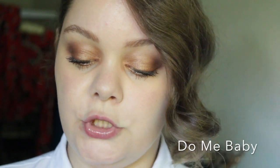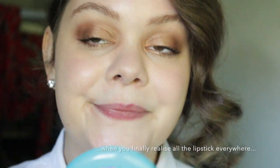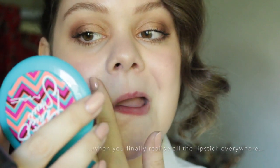It's a little bit like my lips but better color. A very versatile, very pretty nudie pink, I'd say. Definitely perfect for any occasion, every makeup, very, very pretty. I like that a lot. Going on to number four, a little bit of a darker, nudie brown thing called Do Me Baby. This is how it looks. Oh, already lipstick everywhere, do I?